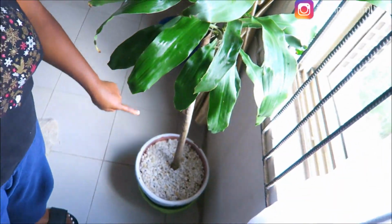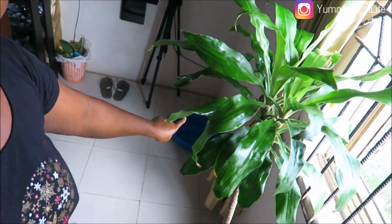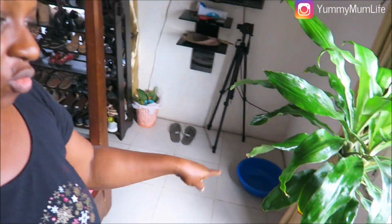I treat this plant as if it's a baby. I just watered it. I set my alarm to water it every Saturday, because when I bought it from the guy, he told me once a week is okay. So I water it every Saturday, and then I just switch bowls so that it drains in this one, and then I switch to that one. I keep switching bowls until it's done draining. Usually it drains for the whole of Saturday.